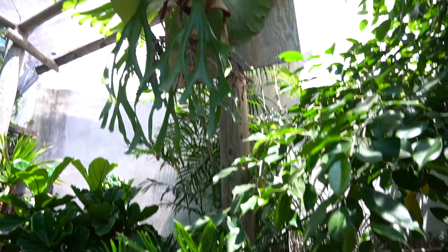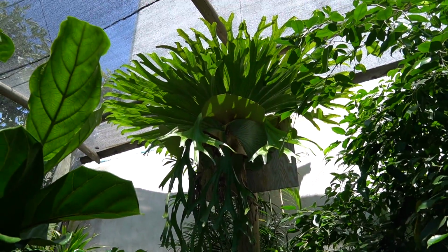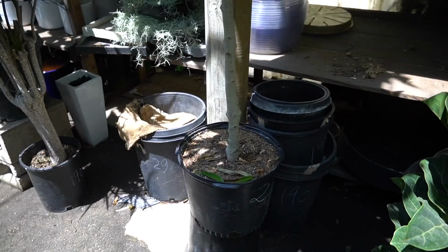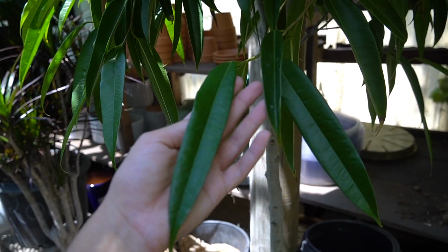Look at this staghorn fern, by the way. It is absolutely massive. Like, how did they even get it up there? 288 for this beautiful tree. I love these leaves.